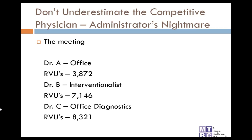And we had one physician who walked into the room, and he waited till everybody was in the room, and then he came in wearing a shirt with dollar signs all over it. He had a gold chain necklace around his neck with a dollar sign hanging from it, and he swaggered into the room and dropped a stack of reports that he ran, basically showing his RVUs compared to everybody else.